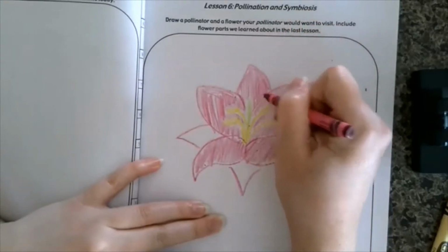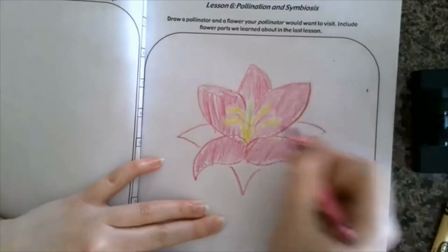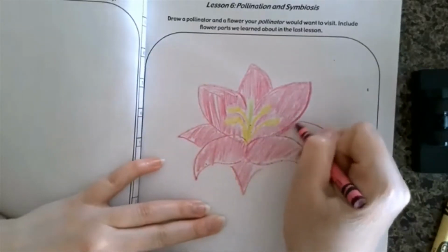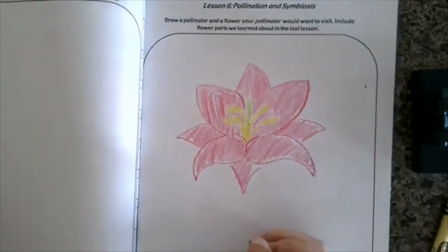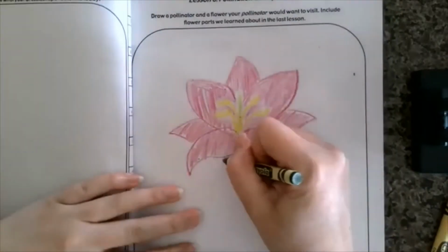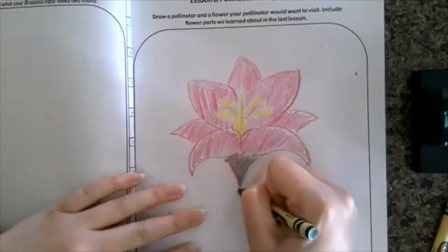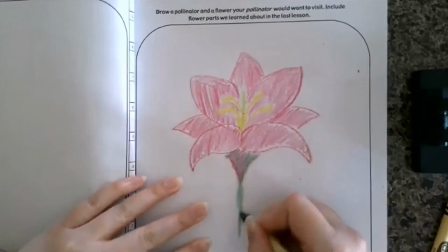And if you need to pause to draw your flower, you can do that. But once you have drawn your flower, I'm going to not color this bottom part. I'm going to turn that into this part going into the, oh, I don't want black, I want green. Go down to the stem.